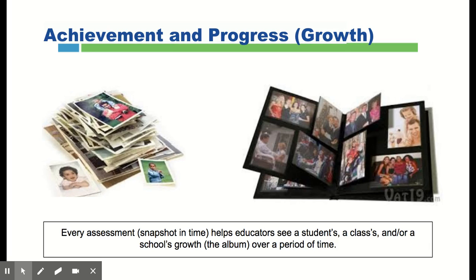Testing produces lots of numbers in the form of data, and those numbers tell us part of a story about each student. We look at two types of data: achievement and growth.